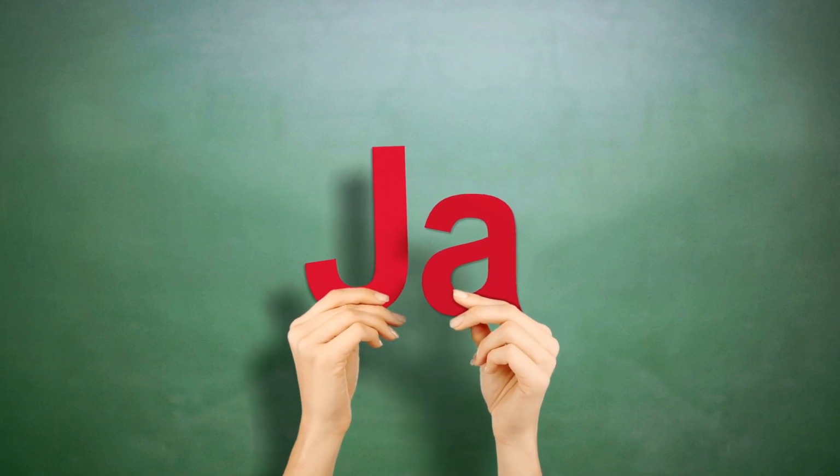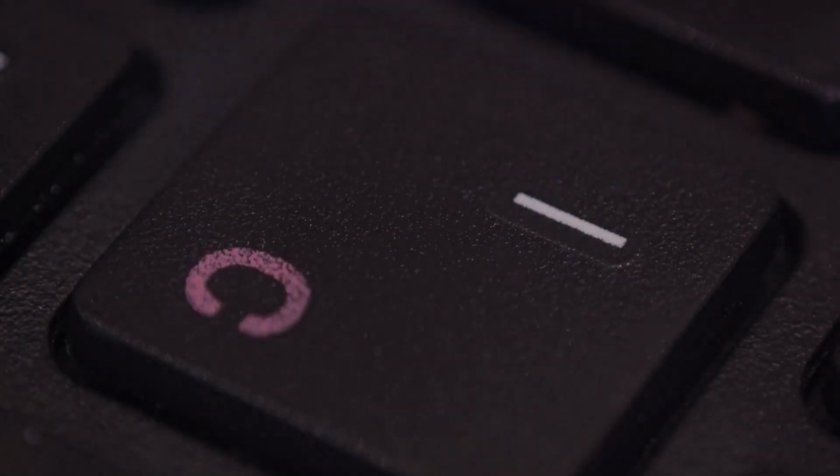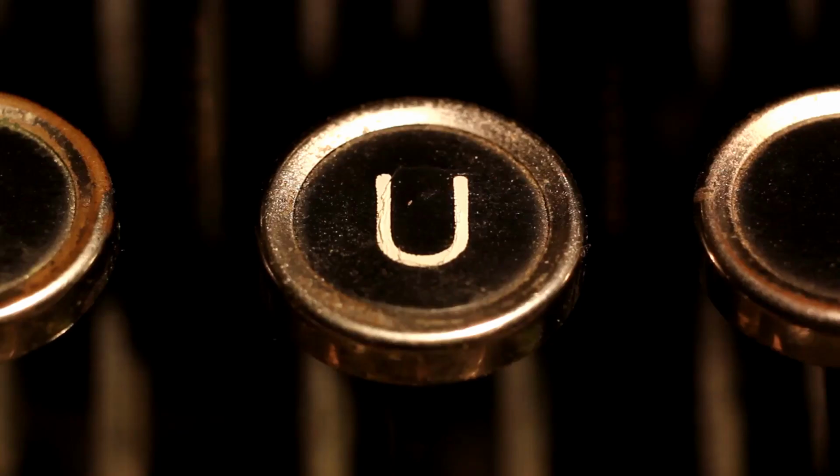hang of it. Another tricky area is the English I sound, as in sit. French speakers often pronounce it like seat, which can lead to some amusing misunderstandings. To correct this, try to shorten your I sound. It's sit, not seat. The vowel U also deserves a mention. In English, it has two main sounds, as in cut and cute. French speakers tend to use the U sound from cute in both cases, which can lead to confusion. Remember, it's cut, not coot.